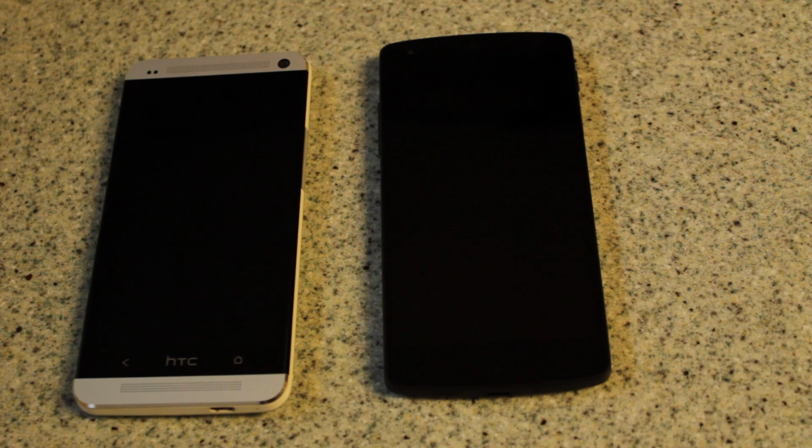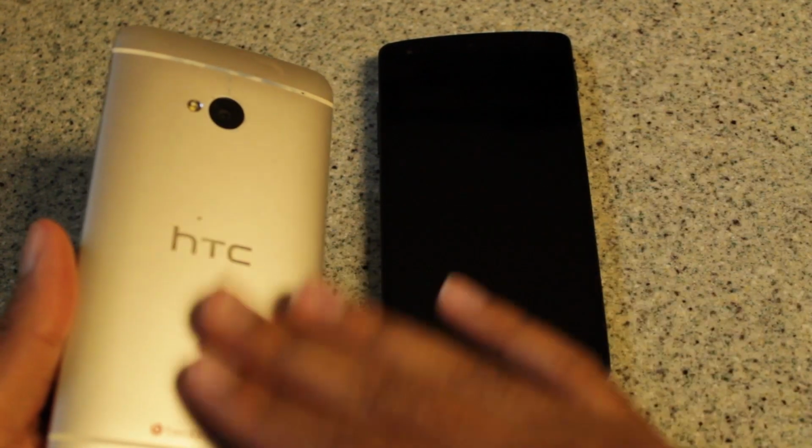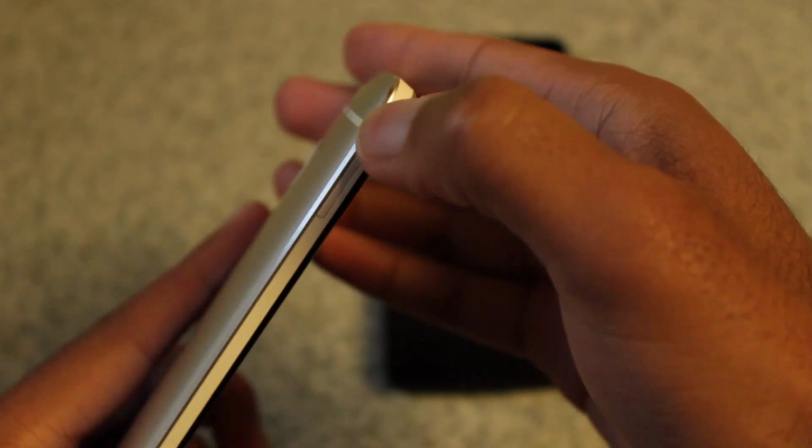Alright, so first thing first is the build quality. Now I think we can all agree who the clear winner here will be, but let's just take a look at both these devices. So the HTC One is probably the clear winner when it comes to build quality. What makes the HTC One so sexy is the aluminum backing, the edges, even the detail in the edges, and the curves, and like I said, really just nice aluminum backing.